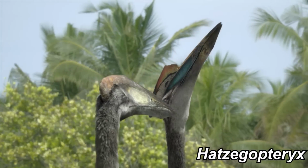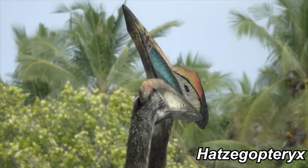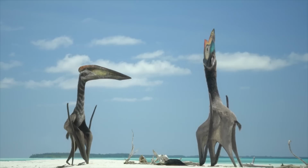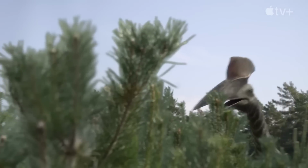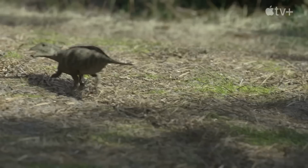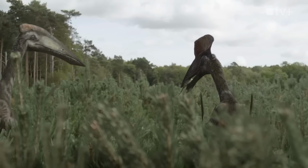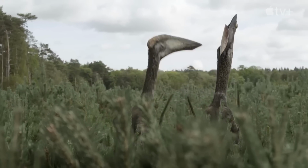Let's see something a little more unique. Even the Hatzegopteryx mating scene. We've seen mating displays from many animals in this series. The Hatzegopteryx one doesn't really add anything that unique. It's unfortunate because the hunting sequence it had at the beginning of the episode was fantastic. But again, not adding anything new to the series. It's 5 minutes of kind of filler.